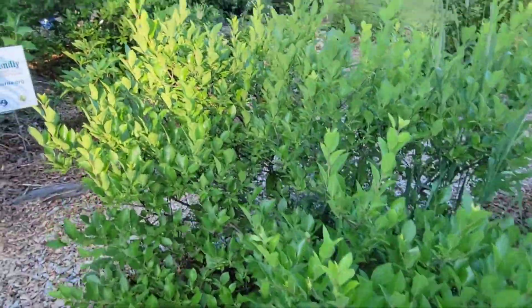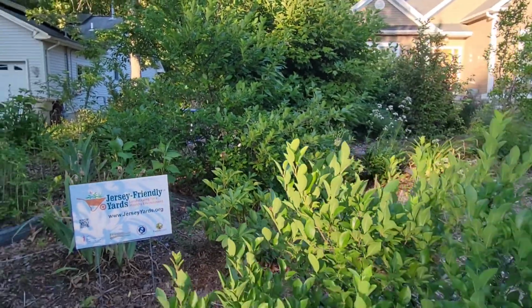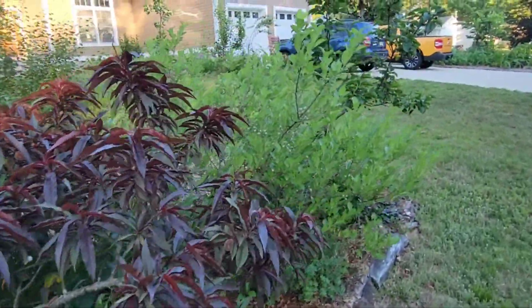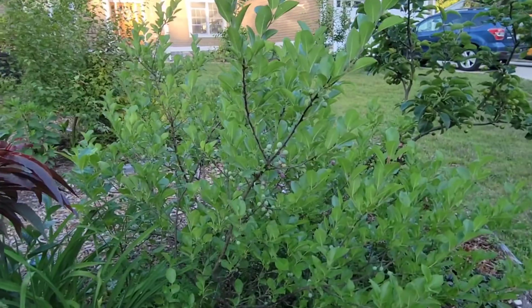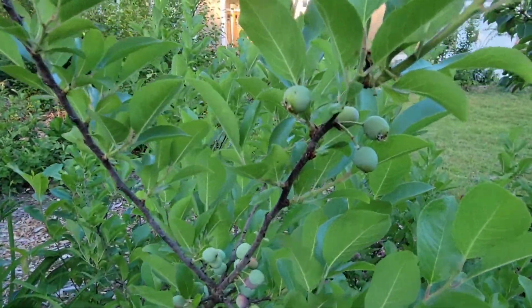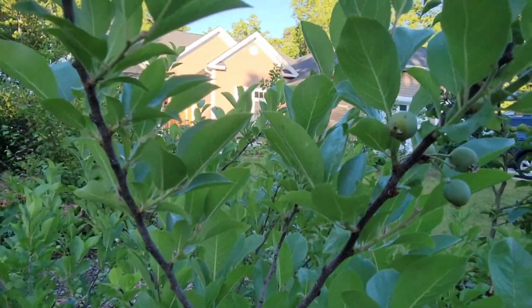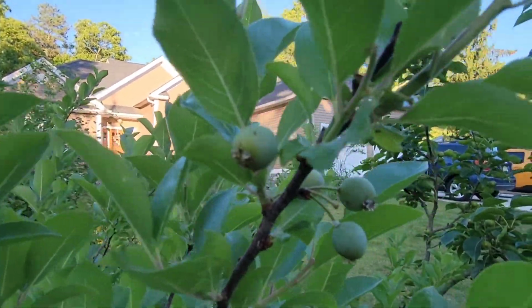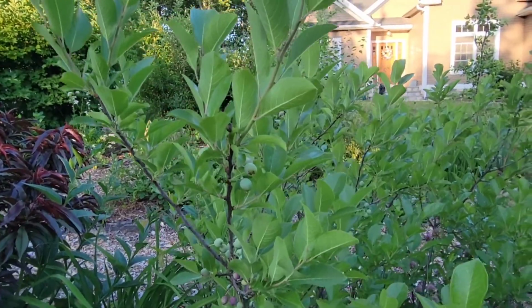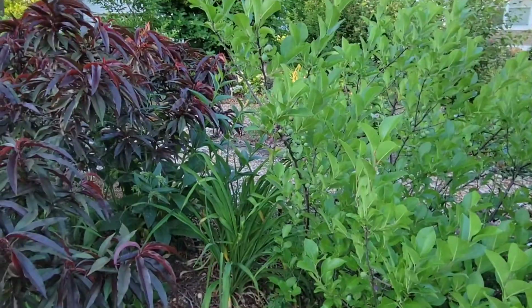There's this one, the one behind the Jersey Friendly Yards sign, and then one over here. And the beach plums are fruiting. There is some insect damage. You can see that there's some yuckiness coming out of the plums that are here. So some of them may be good to eat, but some of them probably have insect larvae in them, so I'm not interested in those.